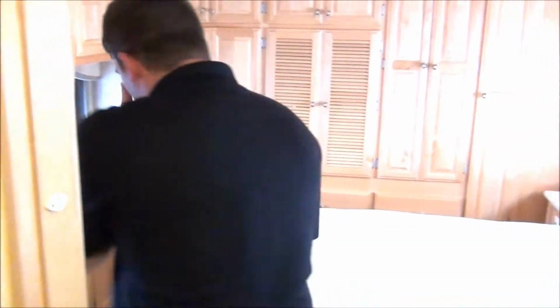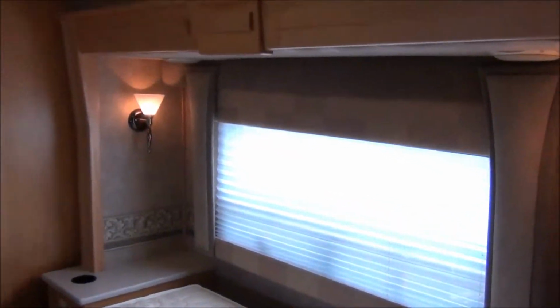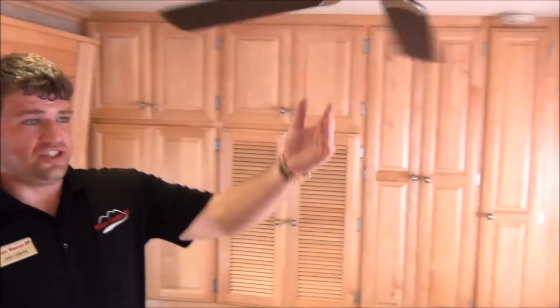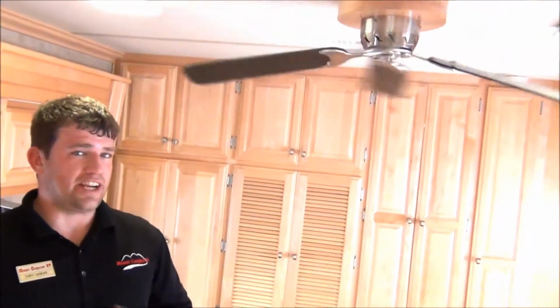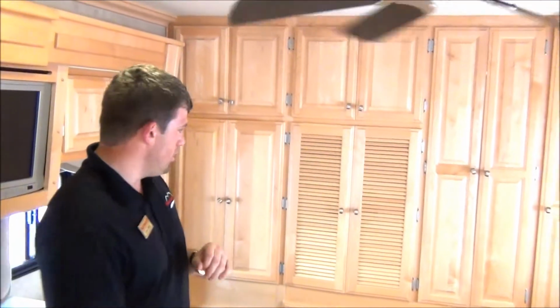Now, the master bedroom, right here it is. Come check it out. We got opposing slides, which really open it up a lot. Also a nice little ceiling fan in here. Definitely makes you feel like you're at home. You don't feel like you're in a camper in this. This is, like I said, definitely a mobile mansion on wheels.